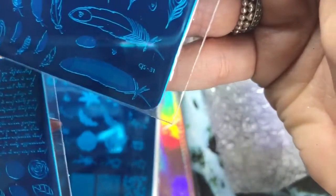Oh, and the names of those: the feather one is Kia Jelly Stamper 31. Then you've got the Kia Jelly Stamper small plate number 2. Then you've got the Kia Jelly Stamper H06, and that's the Halloween one.